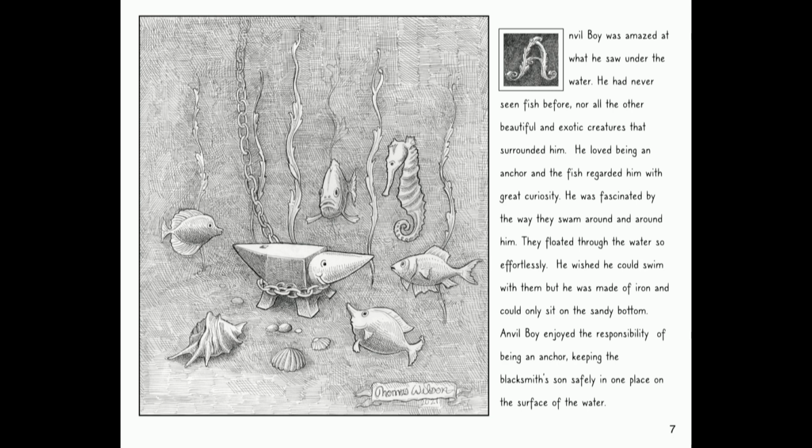Anvil Boy was amazed at what he saw under the water. He had never seen fish before, nor all the other beautiful and exotic creatures that surrounded him. He loved being an anchor, and the fish regarded him with great curiosity. He was fascinated by the way they swam around and round. They floated through the water so effortlessly. He wished he could swim with them, but he was made of iron and could only sit on the sandy bottom. Anvil Boy enjoyed the responsibility of being an anchor, keeping the blacksmith's son safely in one place on the surface of the water.